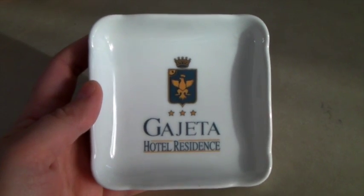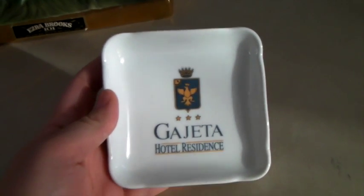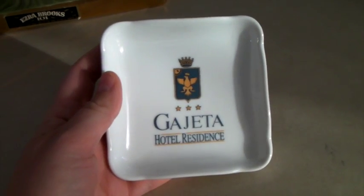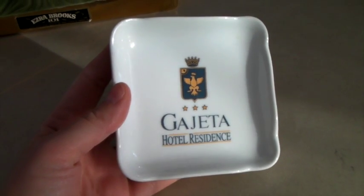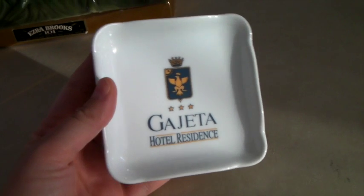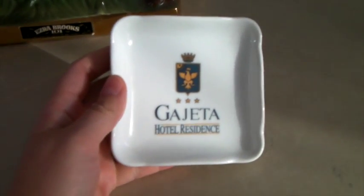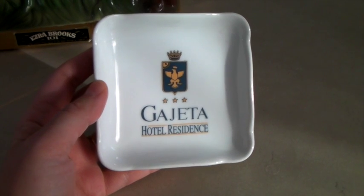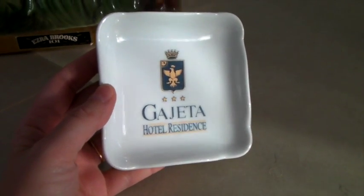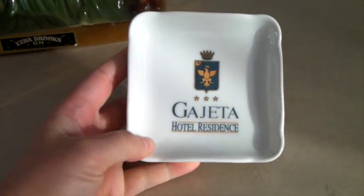This is a cool little porcelain ashtray from a hotel in Italy. I think I bought a whole bunch of these. There were like 10 of them. They're probably like $1 each. And this one actually sold for $30. I was actually surprised that I had that price on it, but it sold. So I always love these kind of travel souvenirs. And this one's real porcelain, so it's got a nice feel to it.